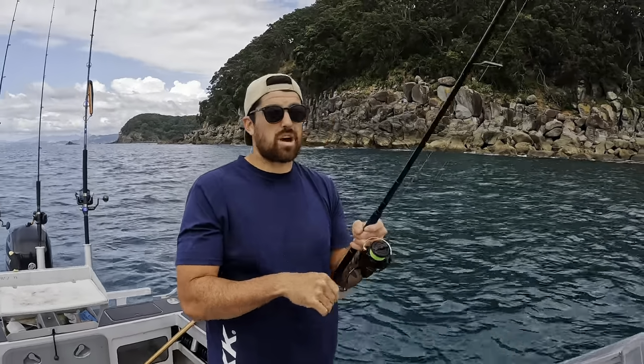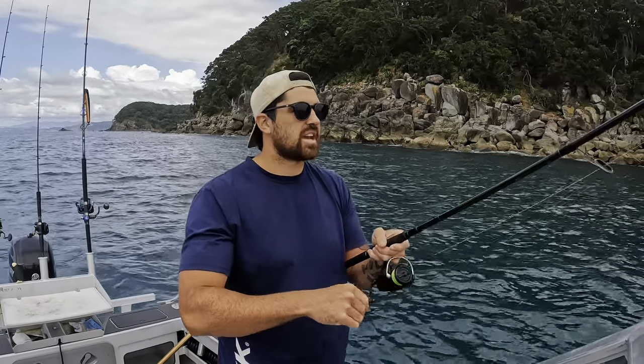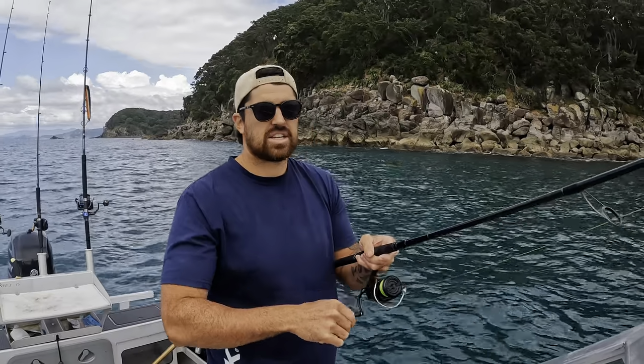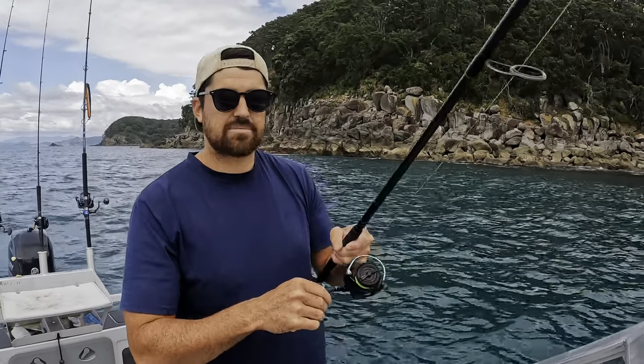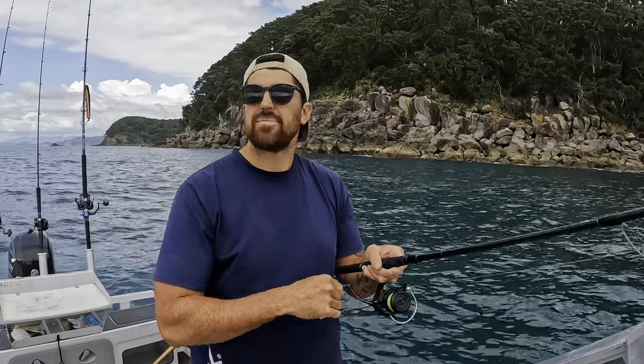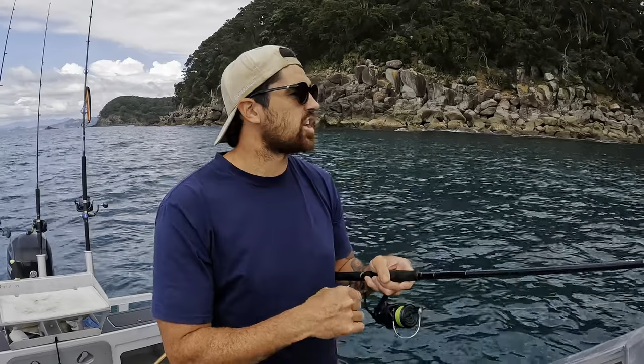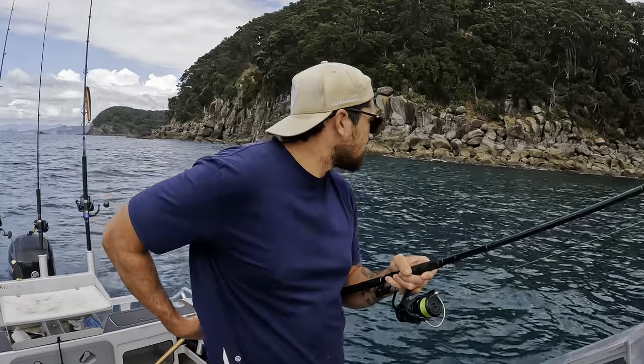Not huge, fought really well, but they always do through here. They pull a lot of string in the shallows. But yeah, haven't had a hit since. We're currently at the same depth, 5 meters. Usually get a few pannies through this area, but as I said, it's been really slow since the cyclone came through. I don't even know why.